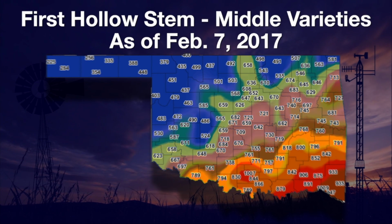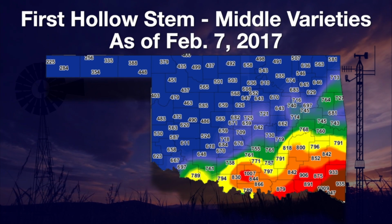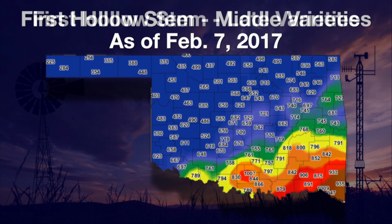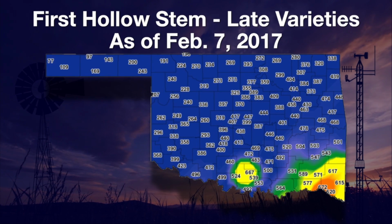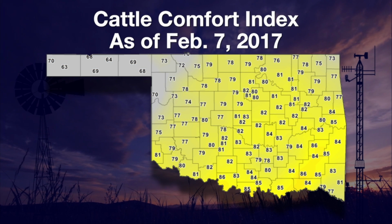For wheat varieties in the middle first hollow stem group, the green and red areas were much farther south on Tuesday. But even for this middle group, we've seen a lot of advancement from last week. For varieties in the late group, the need to check for first hollow stem was showing up in the far southeast on Tuesday.